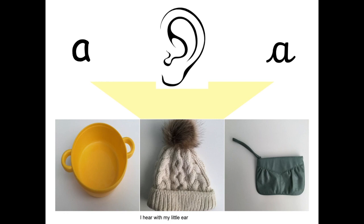So I've got pan, hat and bag, and we would segment those. We would break those words orally together first. So all together with the children, we'd practice saying p, an, pan, and all together we'd say h, at, hat, and all together we'd say b, ag, bag, and then the game can begin.